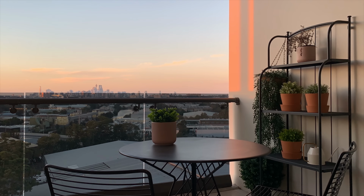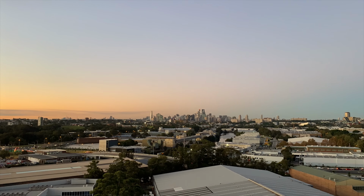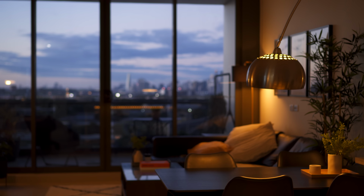We are fortunate to have this view to enjoy, especially during lockdown periods. In fact, this is one of the selling points why I chose this specific unit to begin with. At night is where the apartment really shines when all the beautiful lighting comes into play.